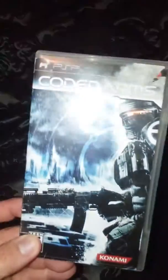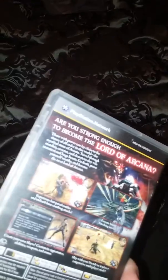The next one we have here is Coded Arms for PSP. I've heard really good things about this. I thought they'd have the sequel there, but they don't. A friend of mine told me it was a really cool game as well, though he hadn't played the second one. Apparently there was supposed to be one coming to PS3, but it hasn't. Lord of Arcana, as I forgot to mention, is kind of like an action RPG. I heard it's actually pretty challenging as well.